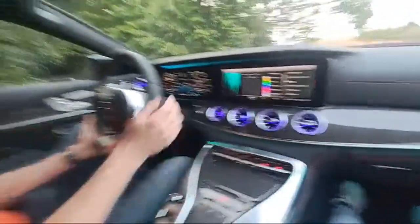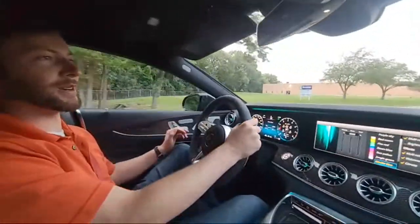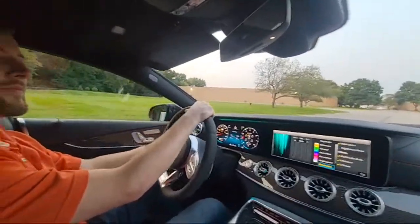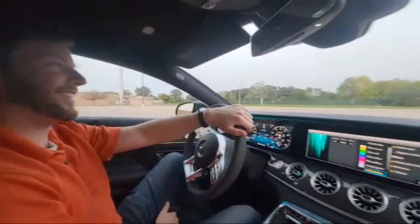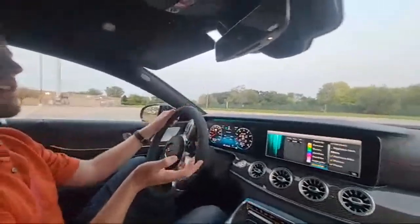That little level of detail, those things are subtle, but that sells cars. That makes people think it's cool. I would always have my ambient lighting on if I owned a car like this. Yes, exactly. And I'd always be changing it. And you can dim it and that sort of thing, but it's just nice to have that option.